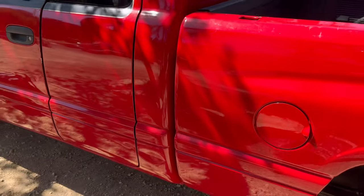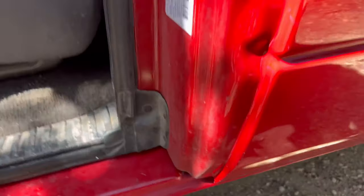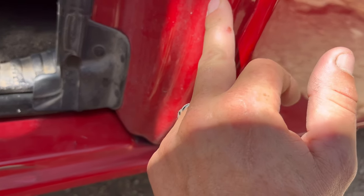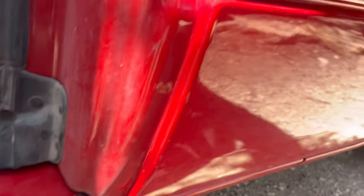This side has been repainted, and you could tell because you see right here, there's that little line that runs through there, and that's the difference. You can see this is original, that is not original, and that's a repaint. And the other side, I think, is all original.